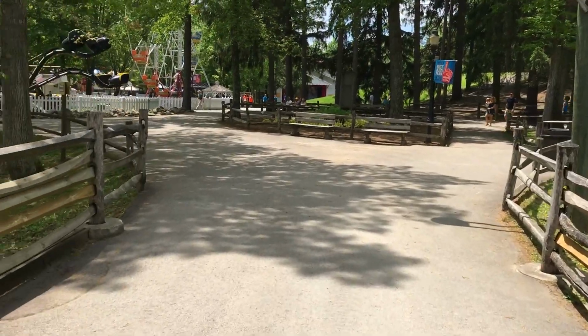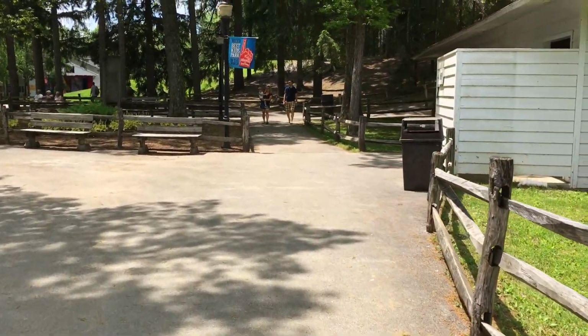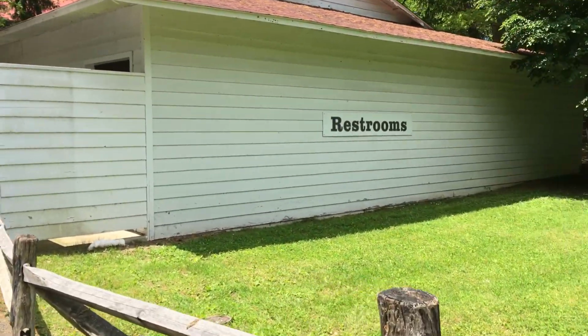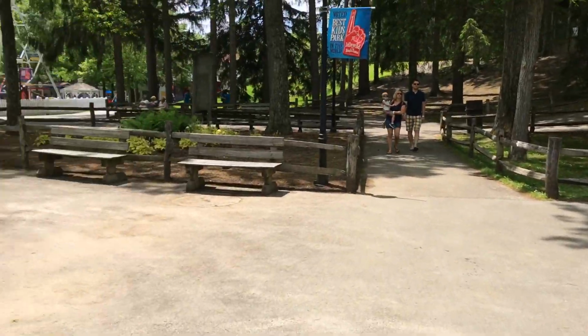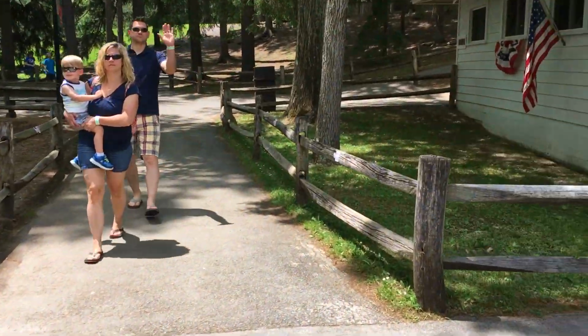And now we're crossing into another themed area. This is the old Idlewild section. And this is about as close to a standard midway as Idlewild gets. Most of these rides are for older kids or adults.